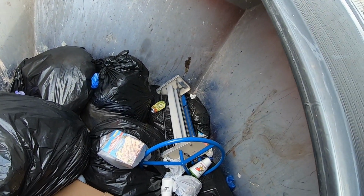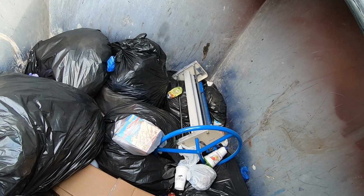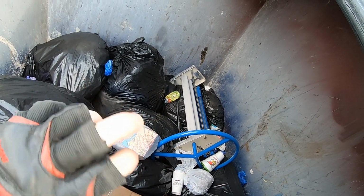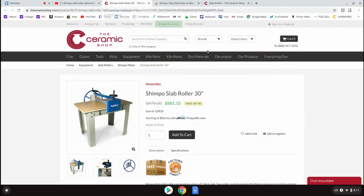Some kind of rolling device of some sorts. Looks like it's manually operated. A big blue wheel turning it. It's got a chain on it. Here it is. The SHIMPO slab roller. It's for rolling out clay for artists, sculpting and stuff. Now this one has a table. I don't have the table.